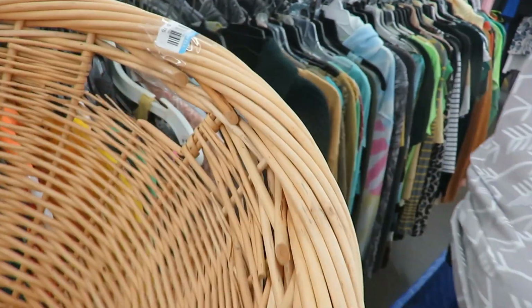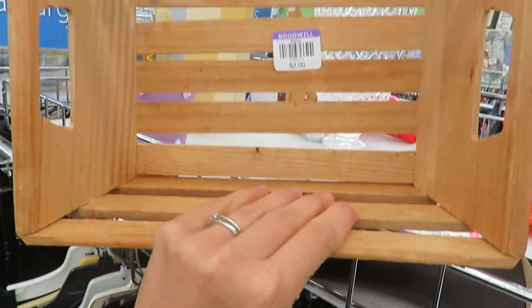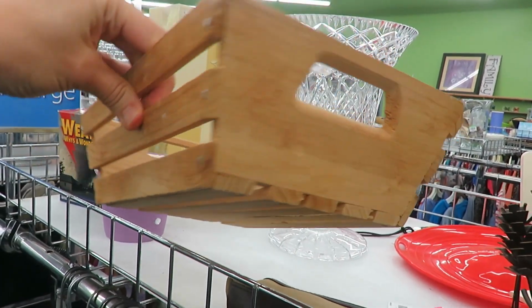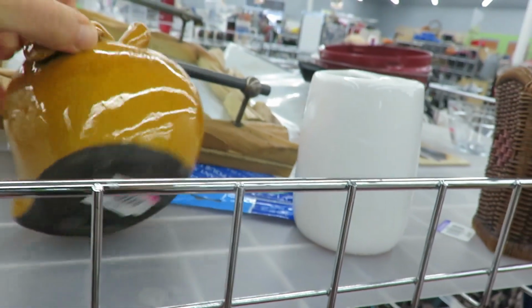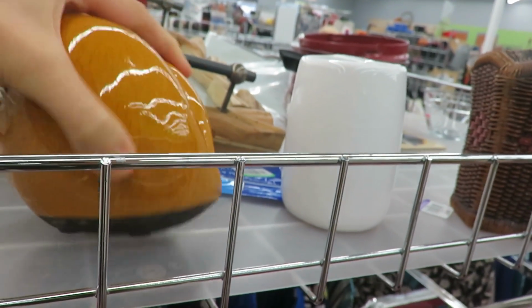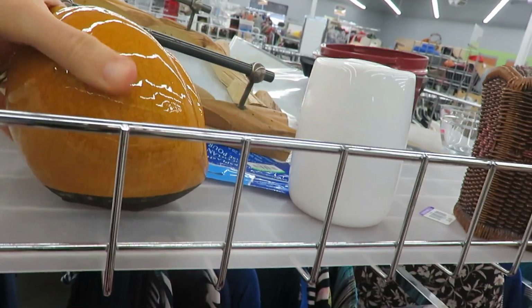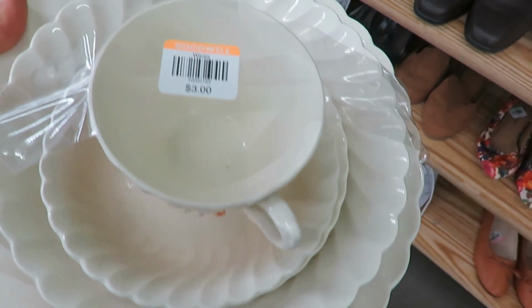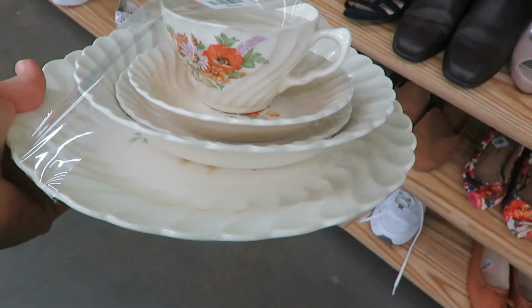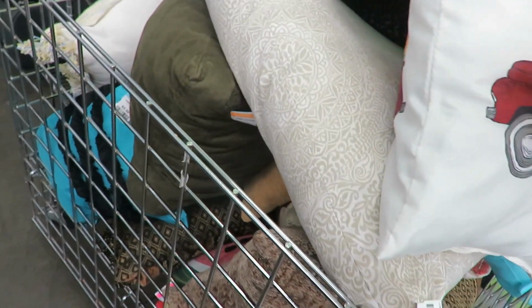I can never pass up looking at a large basket if it is there, in any basket, and so I just keep my eye out for any wooden baskets, wicker baskets, and then some unique pieces. I'm not sure exactly what this is, if it's a pear or an apple, but anyways, I just had to keep my eye out on that because it was so unique looking. And then dishware, I always look at dishware, even if I don't need any, it's just fun to look at. And throw pillows, this was the Happy Fall pillow, and I actually saw when I was leaving someone else had bought that pillow.